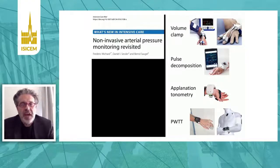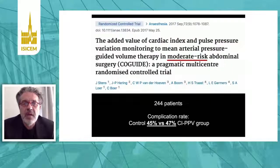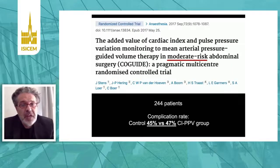And as a matter of fact, when you look at techniques available today, the volume clamp methods are interesting because they give us not only continuous information about blood pressure, but also the determinants of blood pressure, blood flow, and vascular resistance. However, it's important to acknowledge that outcome studies published so far with these techniques have been a bit disappointing.